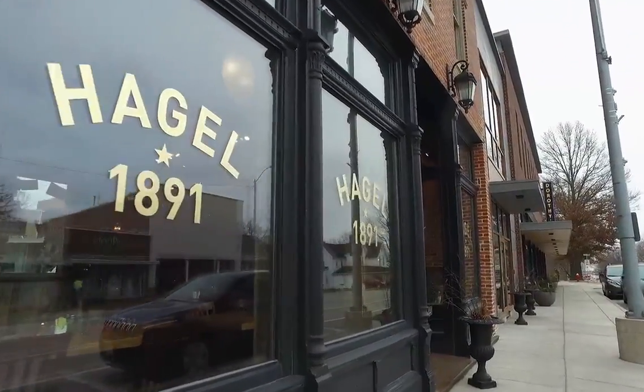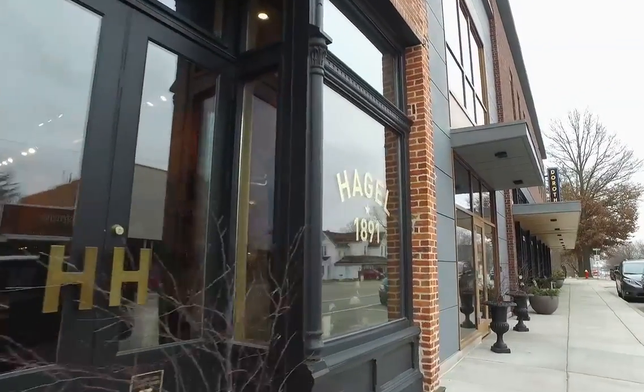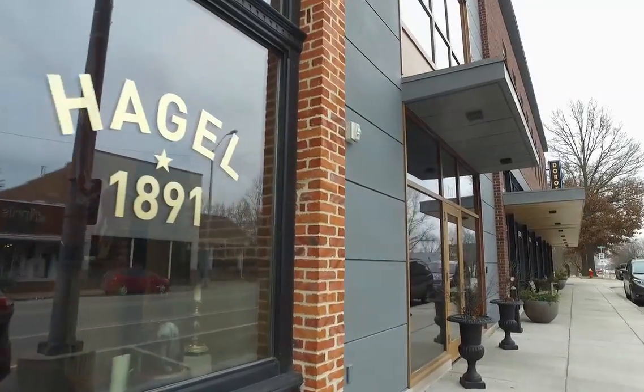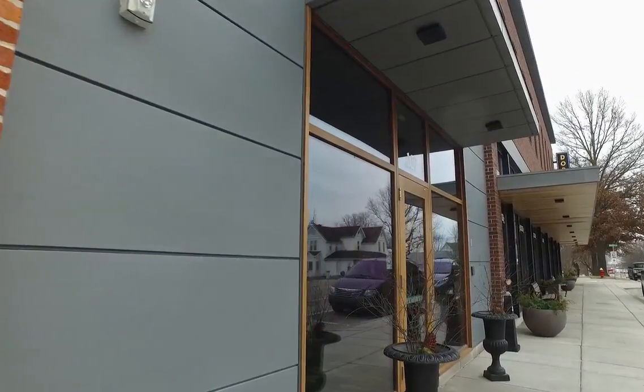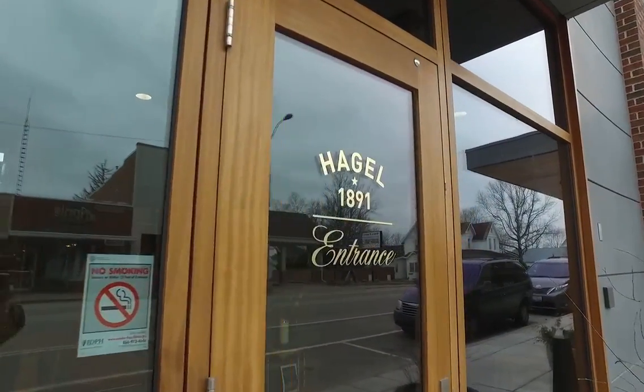We've got your sister who did the interior design. We've got the architect here who can tell us about the challenges of bringing an old building like this up to code. That's exactly right. And it's going to be very interesting to see how the history of 1891 became Hegel 1891, which is one of the new draws in Mount Sterling.